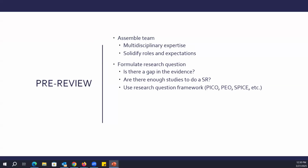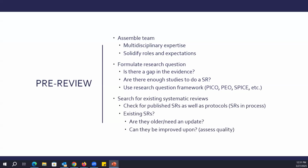When you're formulating the research question, you want to already think, is there a gap in the evidence that this is going to fill? Are there enough studies to do a systematic review? Maybe you have a really great question, but there just aren't enough studies to do a systematic review, right? And you want to use one of those research question frameworks that we talked about.